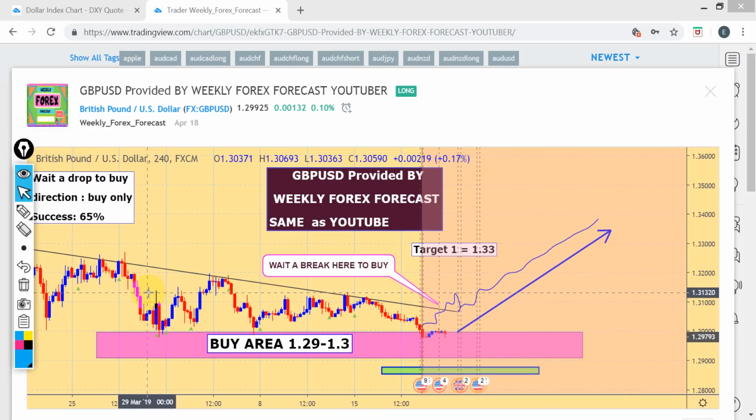You can see it has been going in this range. There's not much movement in the pound lately, so it's going to break either way. You want to be on the right side when it does break, either up or down. I do really expect it to break to the upside. But that's why we have this here, and we said wait for a break here to buy, to make sure you're going with the exact confirmed direction.